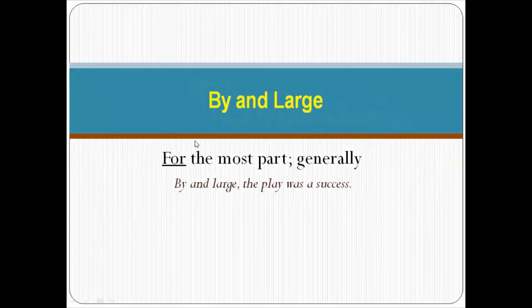By and large means for the most part, or generally. So, by and large the play was a success. If you are taking the whole play as a whole, you can say it was a successful play. It means you are leaving aside the smaller failures or errors, whatever you call them, but if you take it as a whole, you say it was a success.